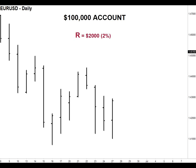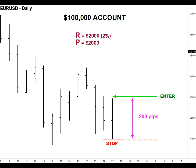Now we want to figure out what P is. That's the pip dollar loss we would have if we got stopped out. Well, we have to figure out structure to our trade. So where would our entry be? Our entry would be here, and if we entered at this point on the daily bar, where would our stop be? Our stop would be down here. Okay, that's fair enough. How many pips would I be losing? That comes out to 200 pips. But we need to know what that transfers over into dollars. So 200 pips trading the euro dollar comes out to $2,000.